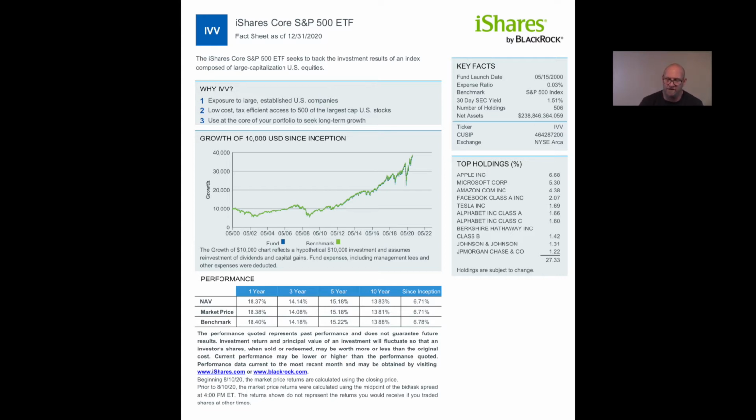And the top 10 make up about 27.3% of that fund. Now, this is an S&P ETF, you guys, and it actually holds a total of 506 companies currently, but it's always going to have the 500 in the S&P 500.